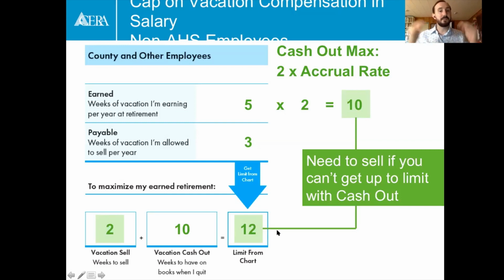Now, we would have to limit by law how much of that money can go into the highest average salary calculation. We would limit it down to 12 weeks, okay? So we would take the highest. We would take the 10 weeks that they got paid at the end because they probably got paid more for that. And then we would pick 2 of those 9, and that would become the 12. But they still got the cash. They still got paid for the entire 19 weeks.